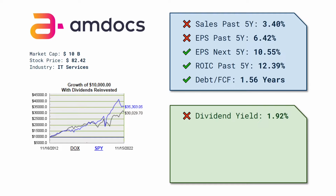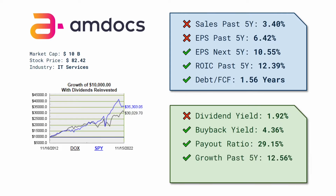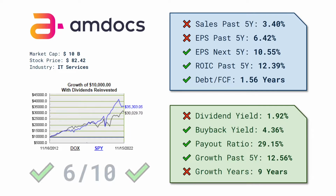Let's check out some yield data. A dividend yield at 1.92%, that's not enough. Buyback yield, they actually bought back 4.36% of the shares last year. A payout ratio that's acceptable at 29%. And the dividend growth rate is 12.56, quite good. But they have only been growing it for 9 consecutive years. That makes up for a dividend score at 6 out of 10 points.